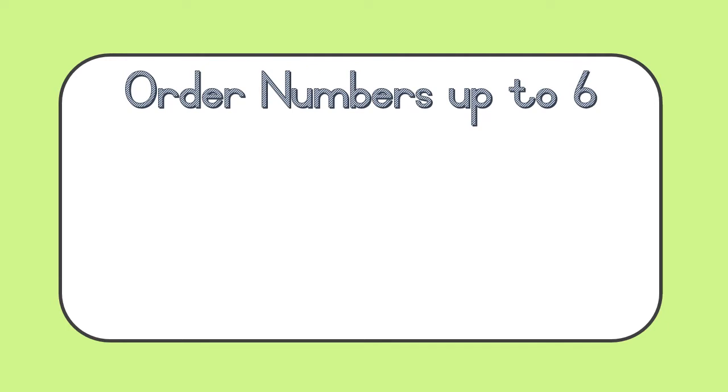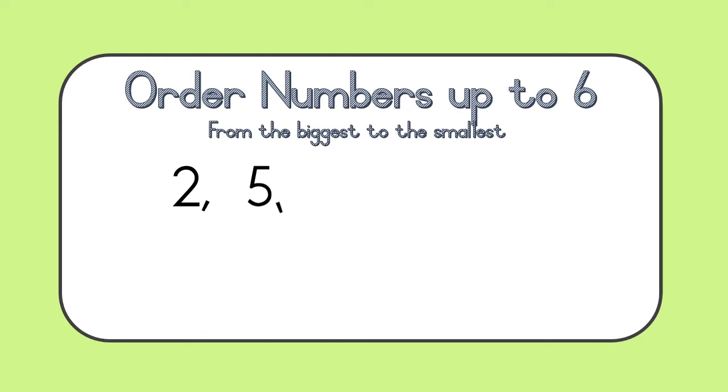We are not going to stop there, friends. We are not done ordering numbers yet. Let's look at our next instructions. Order numbers up to 6, from the biggest to the smallest. So this time it is done in reverse. Where we did our smallest number first just now, now we are going to do our biggest number first. Let's have a look at our numbers that they give us. And please feel free to jump right in and say them with me.